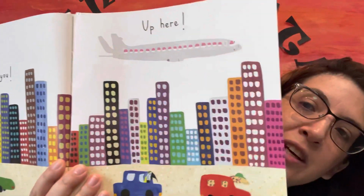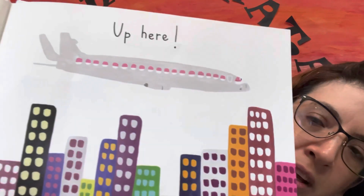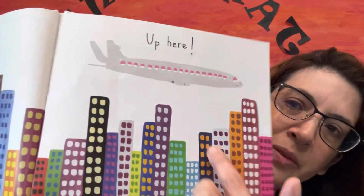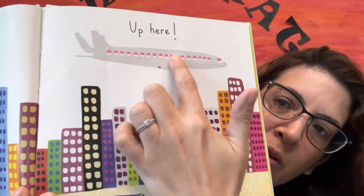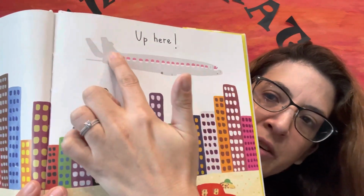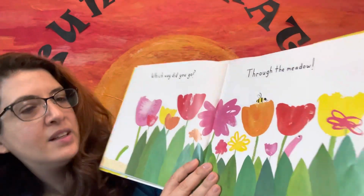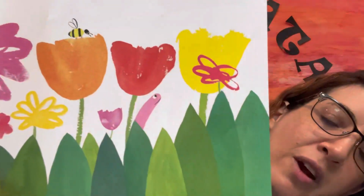I don't see you. Where is that worm? Do you see him? This one's tricky. You can see him all the way across through all the little windows of the plane. He's driving the plane. Which way did you go? Do you see him? Can you find him? Where is he?